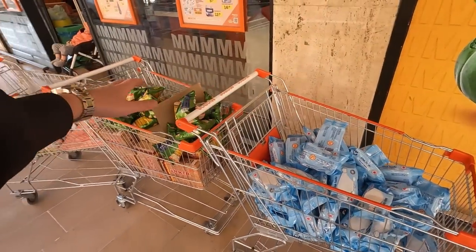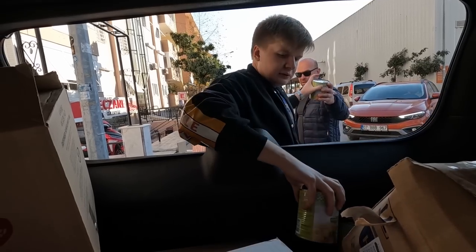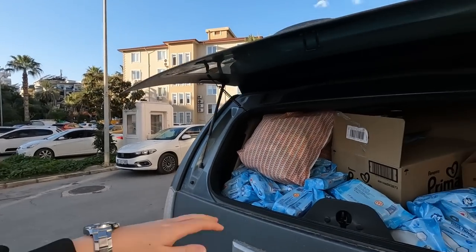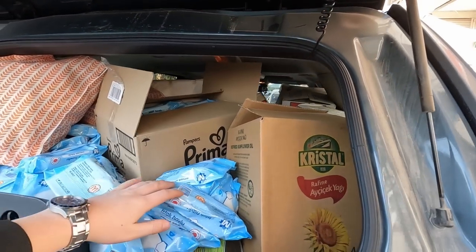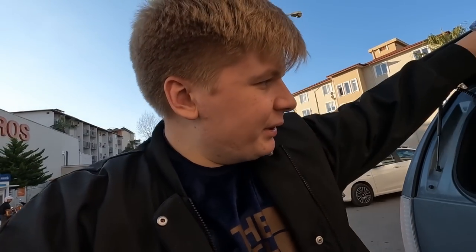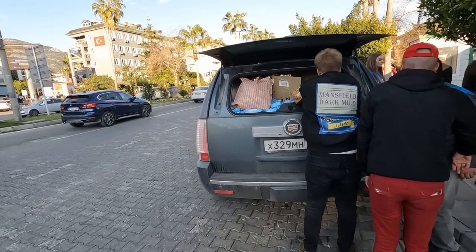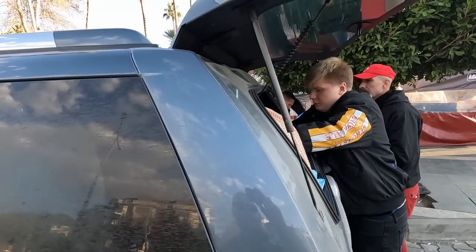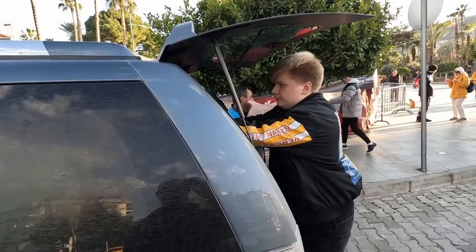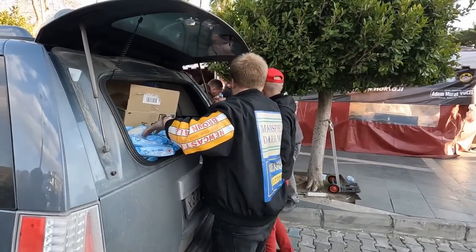Now we're all gonna pack it here a little bit so we could put it with the rest of the stuff that is inside of the car. Packing up the cans. So guys, we absolutely packed the car on our final run. It's full up with stuff. Even had to fold down the chair right there. Anyways, can't wait to bring it over so people can wipe themselves and eat some food. So much stuff.